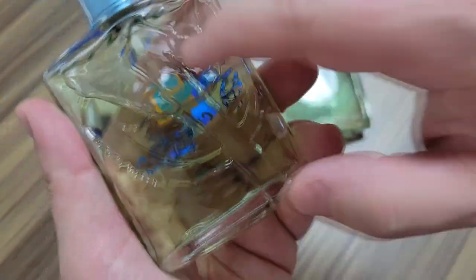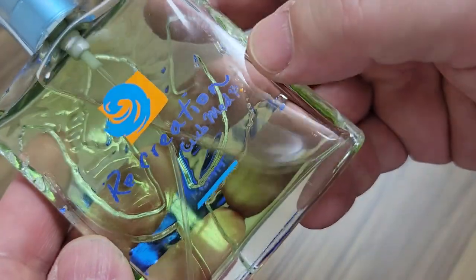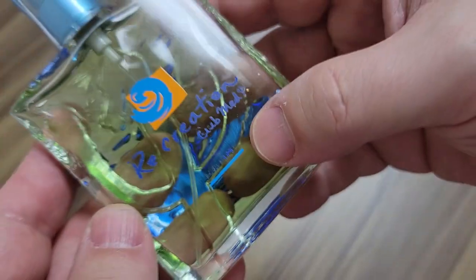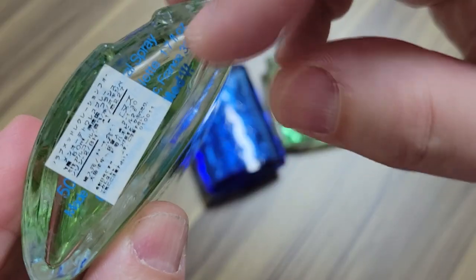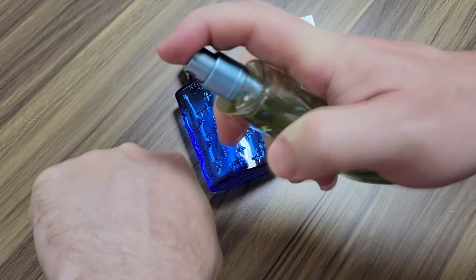This is like a trident. And this says, Recreation Club Med Homme. Label's a little messed up. Look at that. I never saw this before. It was sold in stores in Japan. It's got the sticker on it, but I never heard of this brand. Don't know anything about it. But let's spray it on the right hand. Why not? Let's see what this is about.